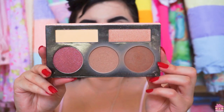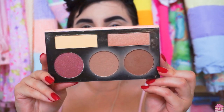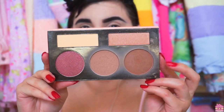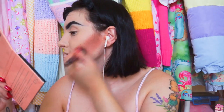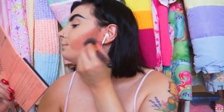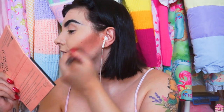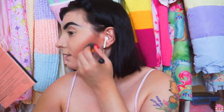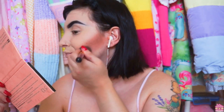Now that we're done with the face, we're going to be moving on to contour. I'm using the Forever Nude Contour Palette from BH Cosmetics, and I'm going to be using this dark shade right here. I'm obviously going very heavy-handed with this because we're doing really intense makeup today anyway, so it's not a big deal, and if it's too dark, I can always put powder over it to tone it down.